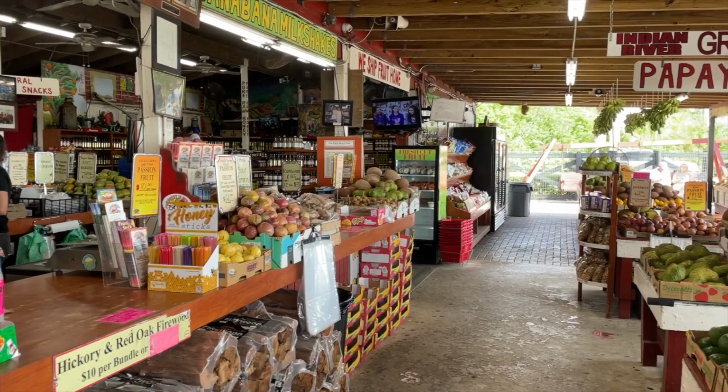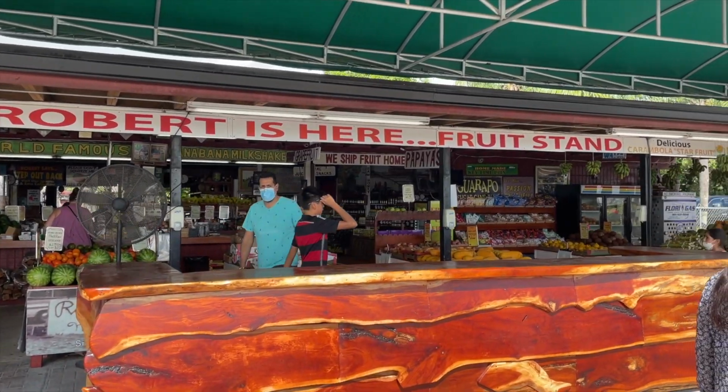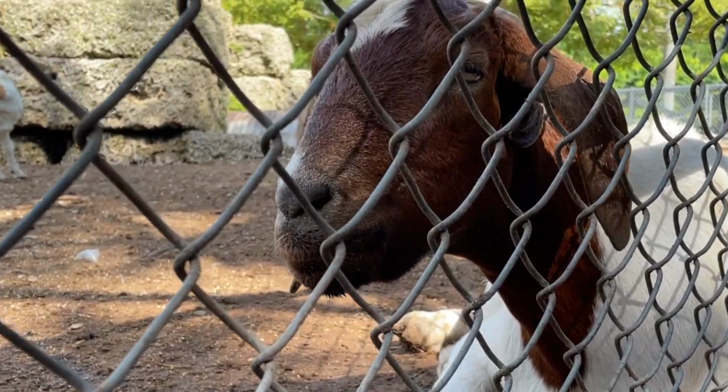There's also Robert is Here, a delicious family-owned fruit stand with the tastiest smoothies and milkshakes and the cutest farm animals. Whenever I'm in the area, I have to stop by. And you've also got the Homestead Miami Speedway if you're looking for some action and got the need for speed.